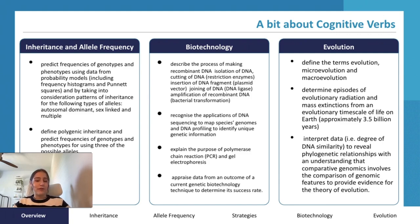This last one specifically might be new to you. You might not have learnt about it in junior, so I'll be going in more depth on it. On that note, we're also going to define polygenic inheritance, which involves multiple genes influencing a single trait. Using examples, we'll predict the frequencies of genotypes and phenotypes for traits controlled by three alleles. This will involve understanding how multiple genes contribute to the expression of a trait, such as height or skin color.